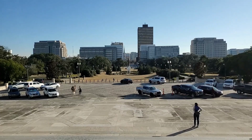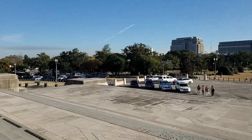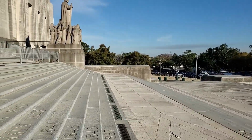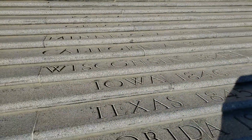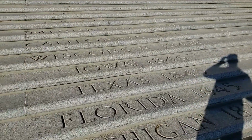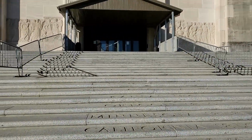All right, now we're back outside again, guys. I'm going to show you these steps. Each step leading up to the front door of the Capitol has the states of the United States on them, and the year that they became states, all the way up leading to the front door.